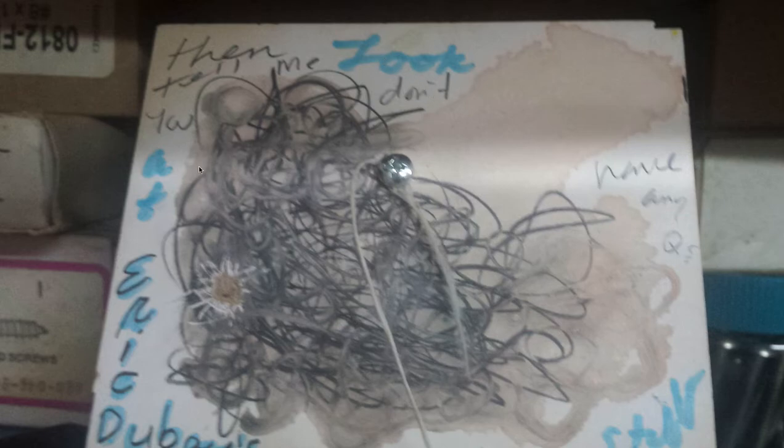Okay, look at Eric Dubé's stuff. I actually changed this to "content," so the actual piece says content now. You can still see stuff, but content. Anyhow, look at Eric Dubé's stuff, then tell me you don't have any questions. You can't look at his work and say, oh yeah, I believe the narrative. Anyway, whatever. Floor. Edvard Munch. Jack is Kerouac.